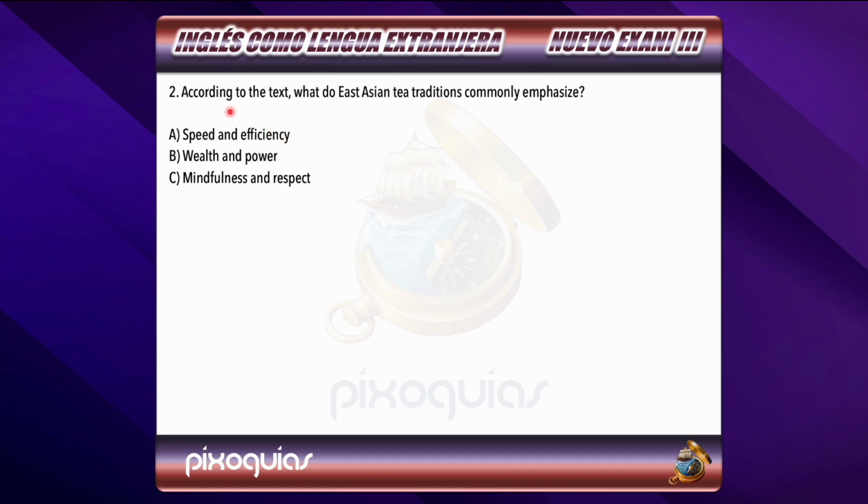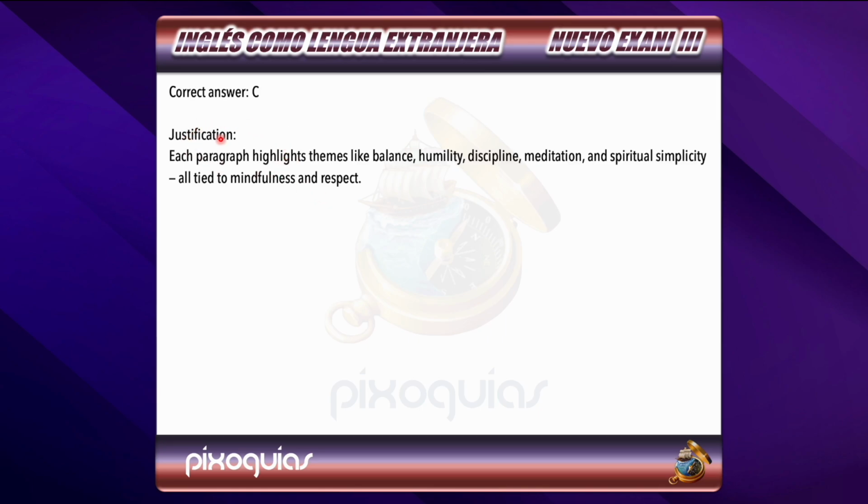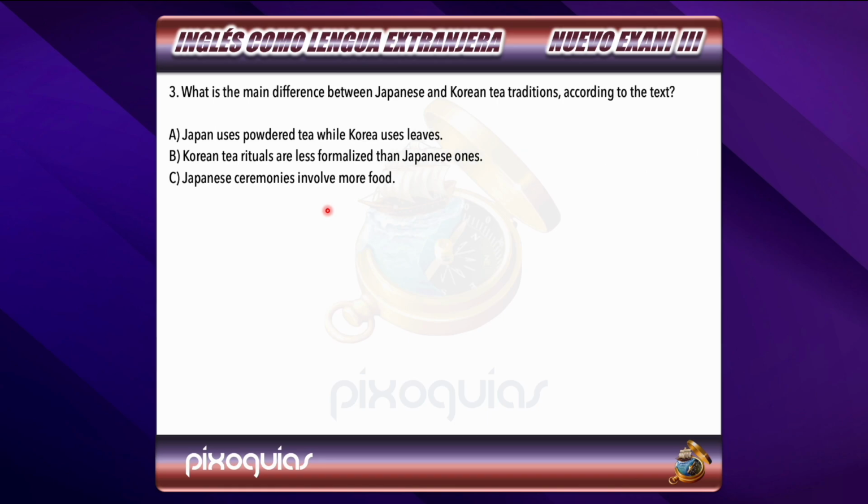2. According to the text, what do East Asian tea traditions commonly emphasize? A. Speed and efficiency. B. Wealth and power. C. Mindfulness and respect. Answer C. Explanation. Each paragraph highlights themes like balance, humility, discipline, meditation, and spiritual simplicity, all tied to mindfulness and respect.